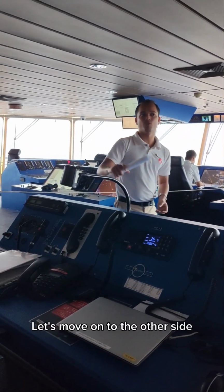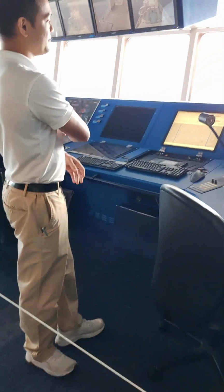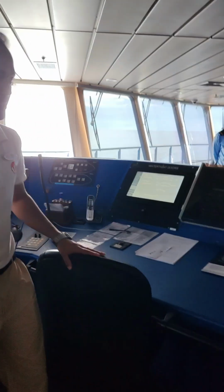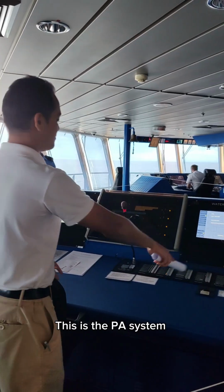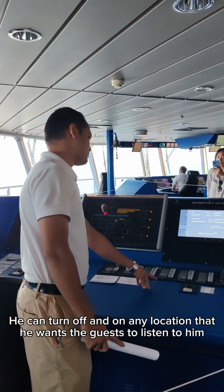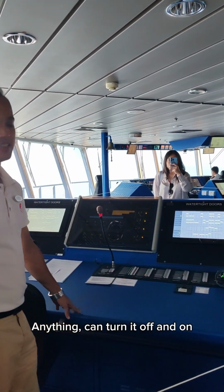Okay, let's move on to the other side. All the safety things are present. Once you come on board, you can hear the captain saying, "Good evening, ladies and gentlemen. Welcome on board." This is where he makes the announcement. This is the PA system. He can turn on and off any location that he wants the guests to listen to him. As you can see, we have Palace Restaurant, Zodiac Theatre, anything. You can turn it off and on.